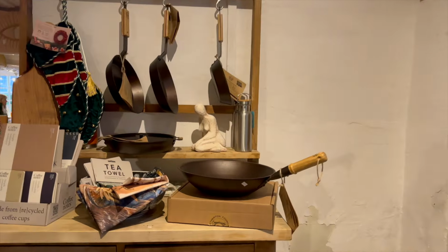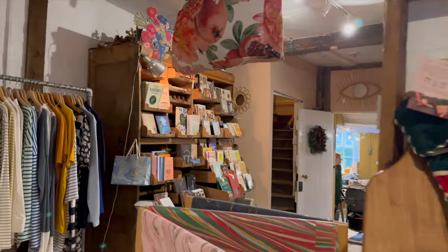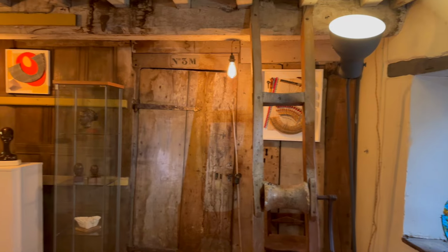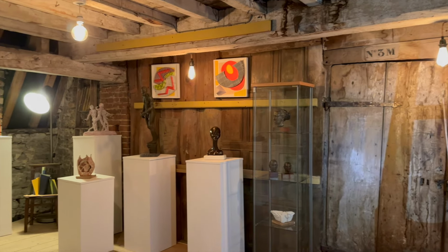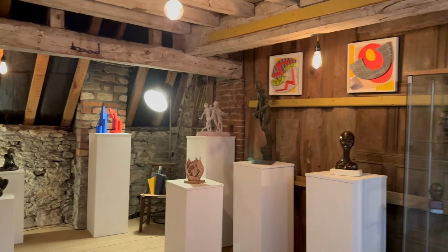Such a pretty shop. Right, let's go and have a look upstairs. We think this room is just so beautiful and oldie-boardy. And they've got a sculpture exhibition in here at the moment.